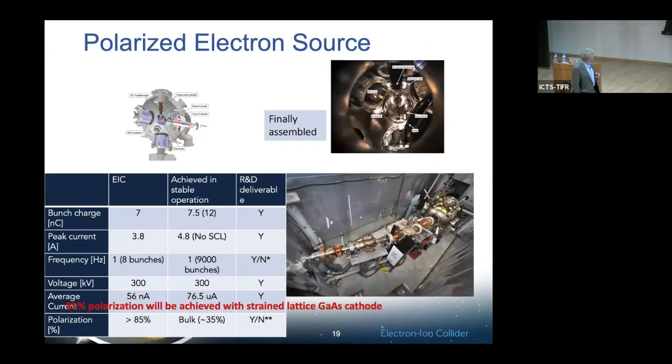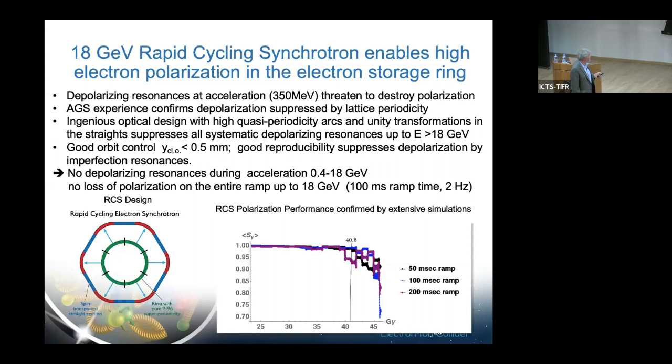So this is the polarized electron source. It has already been built in an R&D program before the project, so it's now ready and operating. It's fully performing to the requirements of the EIC, and it's even possible to operate that beam with fairly high average current. So it would actually also be interesting for other applications. So that's already existing and can be carried over to the EIC.